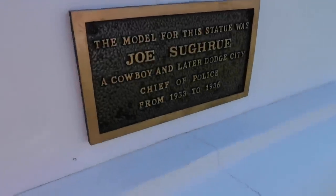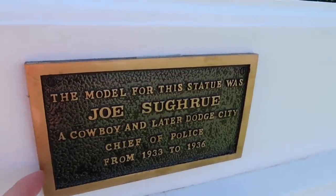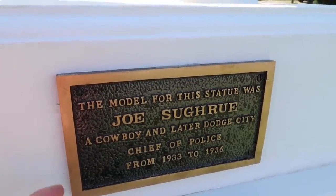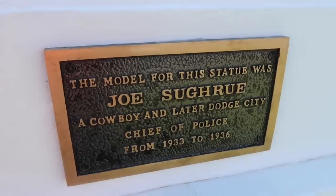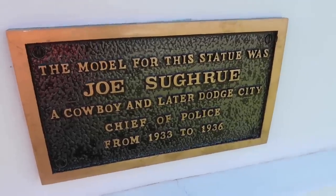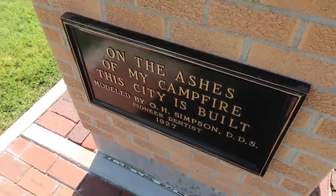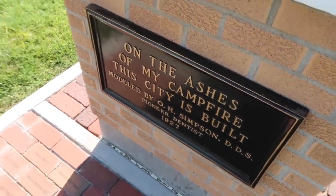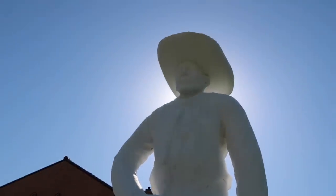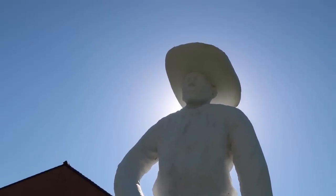Take a look at this. The model for this was Joe Sugri, a cowboy and chief from 1933 to 1936. It was modeled by a dentist. And from what I was reading, the reason he made it, well, I was thinking maybe he would have some teeth there, but you don't see any teeth. So the dentist thing, my thoughts on that kind of go out the window.